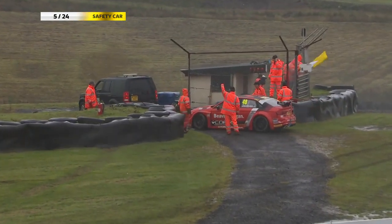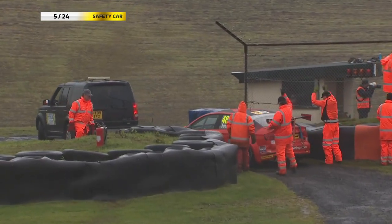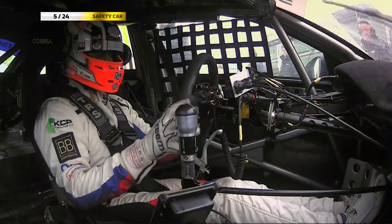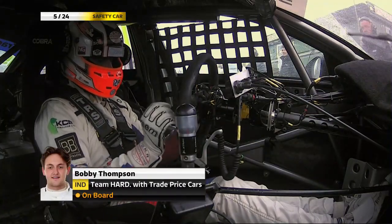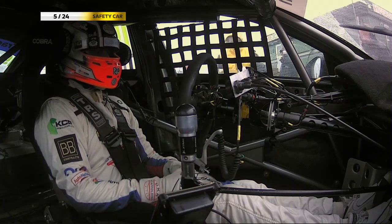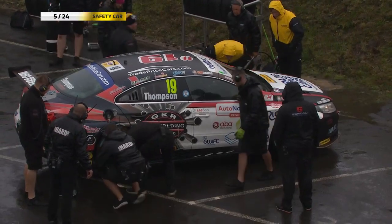And we have Bobby Thompson, incidentally, down the pit lane. His rather miserable weekend is continuing at Team HARD, sadly. So the road is clear. Thompson's in the pits, and the cars will work their way towards the hairpin shortly. And we await news as to whether this time or the next lap is when we will go racing. But the road is now clear, ready for the restart. We hope. There is Bobby Thompson.